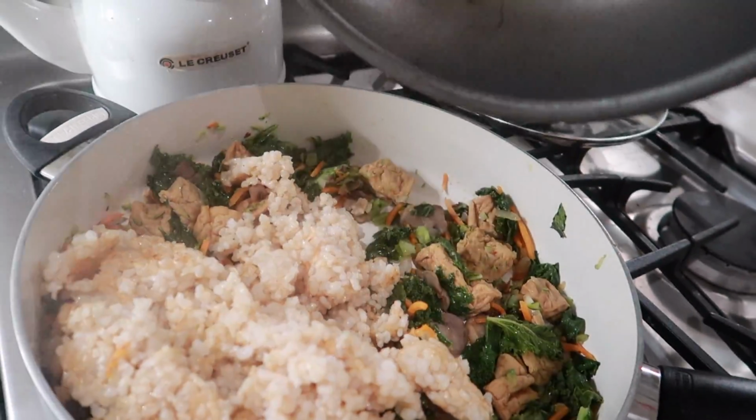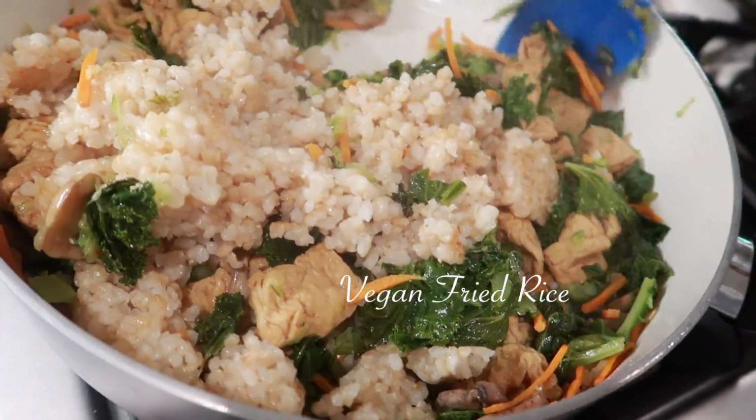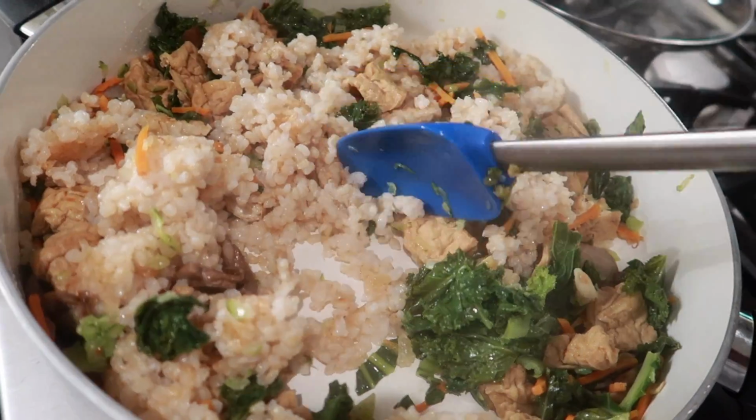Once that's cooked, I mean, even though the brown rice is already cooked, but once that's crispy, I guess, you add it into the other pan with all of your veggies and mix that in.